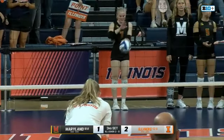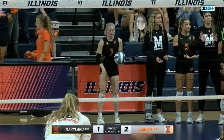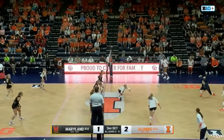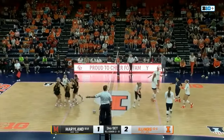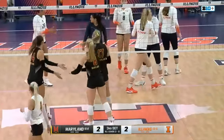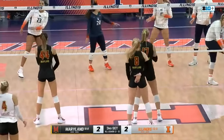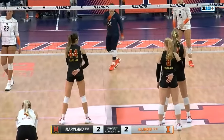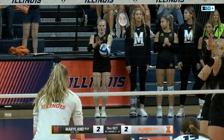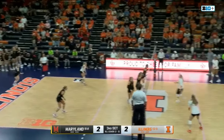Jonna Spahn, one of Maryland's go-tos at the service line, and another ace for Maryland. We mentioned they had 8 through the first 2 sets, and through the first 4 points here in the third set, they already have another. Yeah, so they're definitely increasing their average of aces in this match.